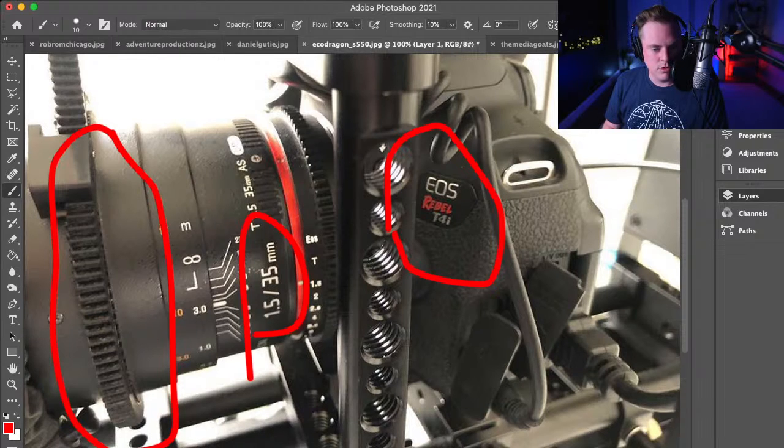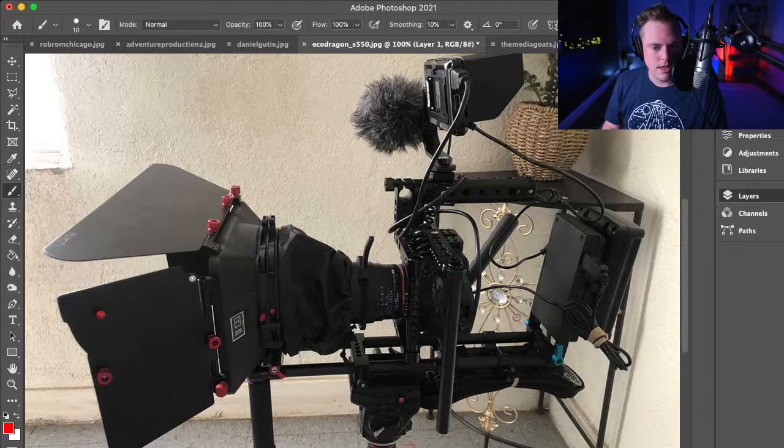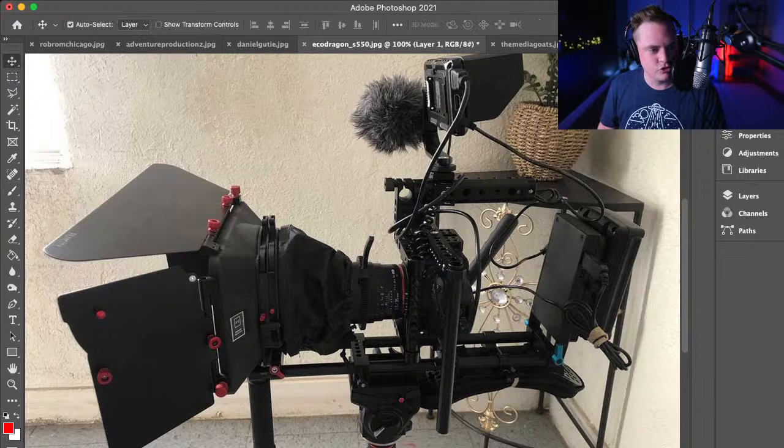Let's take one more look at the other picture here. See if I can find it. Oh yeah. Okay. So here's the other angle. Here we go. All right. So sorry, I'm trying to run Photoshop at the same time as this stream. It's like my brain is just struggling to keep up.